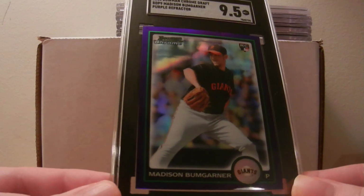All right, this next card I've had for years, and this one worked out. This card must have been in my PSA pile to potentially send off at least 6 or 7 times. But this is from 2010 Bowman Chrome Draft. This is the Purple Refractor Rookie. This is a 9.5 of Madison Bumgarner.